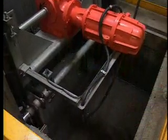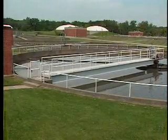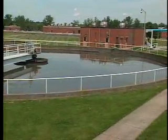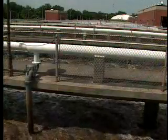When the water enters the plant, stuff like paper, plastic, and grit is removed. This next part ought to seem familiar. Yes, it's the sedimentation tank. Stuff falls to the bottom and yada, yada, yada. I think you get the picture. The water is still pretty dirty.